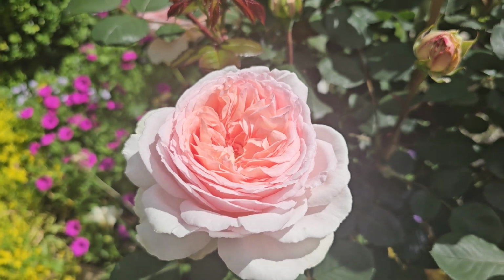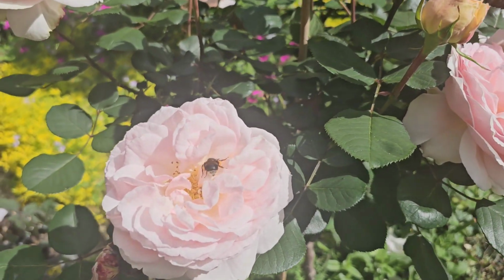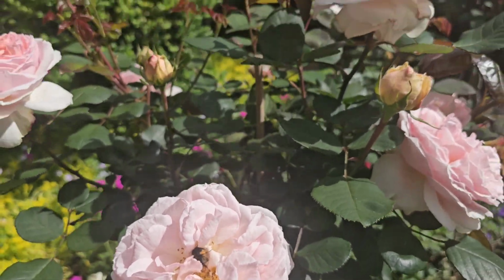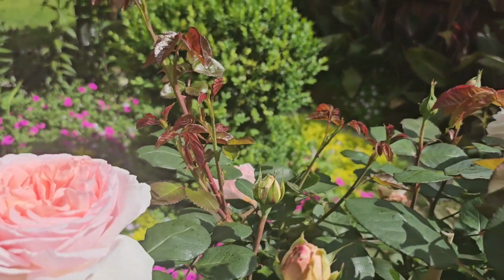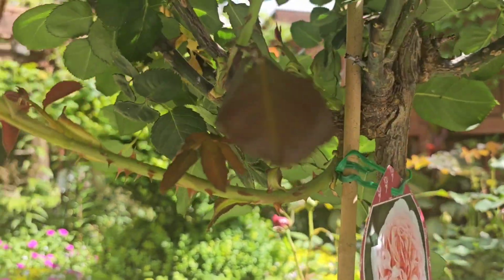so beautiful and fragrant, guys. This is also one of the most fragrant. Look at the bees enjoying this. One of the most fragrant roses that I have here in our garden. Some people say that it's not really fragrant, but in my case, oh, look at this one, by the way.